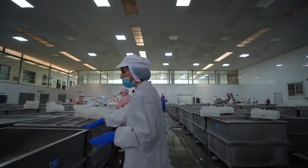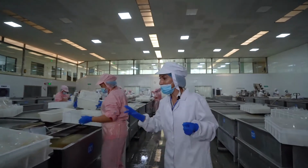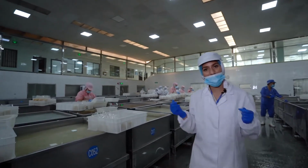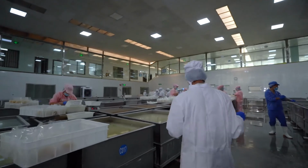Now these bins are full of tons of ready-made pasta, from fettuccine to lasagna to spaghetti to whatever you can imagine. Now as you see, some of these bins are even mixed with some soy sauce. That allows for different types of flavors and colors in the pasta noodles.